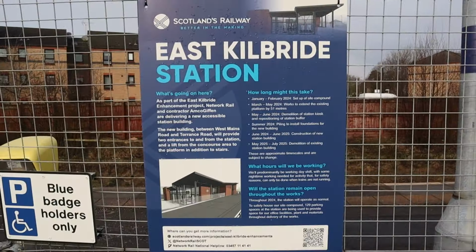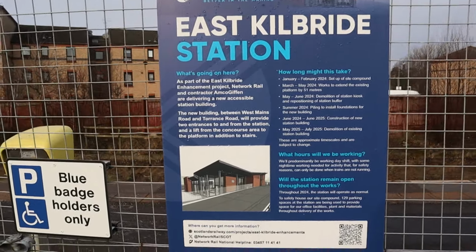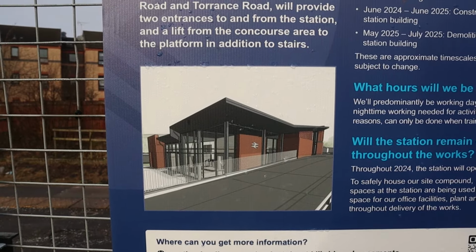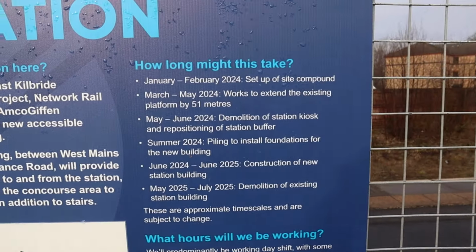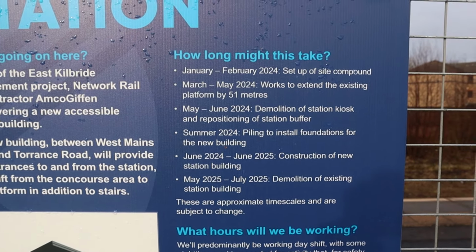A very informative sign about the works that are going to happen at East Kilbride, which have started. And there's a picture of the new station it's going to look like, and an approximate schedule. Of course, if it was a Calmac ferry, they would say plus or minus 6 years.